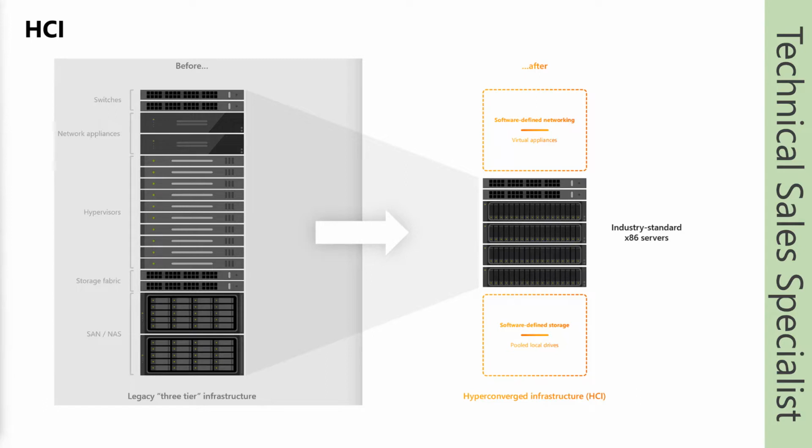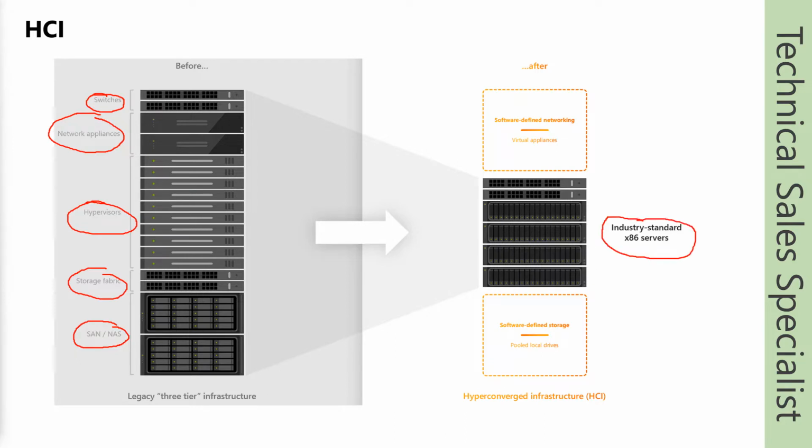On the left-hand side of this slide, we can see a traditional stack with SAN systems, with storage fabric switches, with our hypervisor systems. In addition to the hypervisor systems, we have network appliances and traditional switches. In a hyperconverged stack, we rely on industry standard servers and standard switches. And this powerful industry standard technology is combined with a powerful software stack. Now it depends on the capabilities, on which software stack you are deciding for.